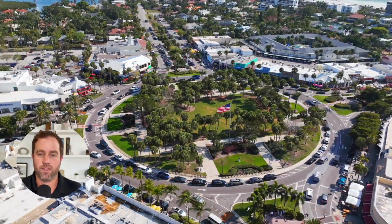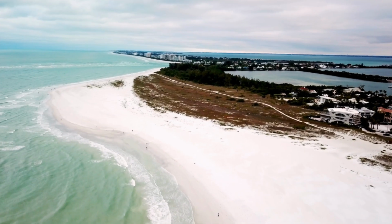You can go to everything that downtown Sarasota offers, from dining, all the Zagat rated restaurants in downtown Sarasota, to plays at Asolo Theater, to Van Wezel Performing Arts if you want to see a ballet or a nationally renowned music artist. They're all there in downtown Sarasota. So being 2 miles from and with access to that, while having a wonderful beach in Lido.